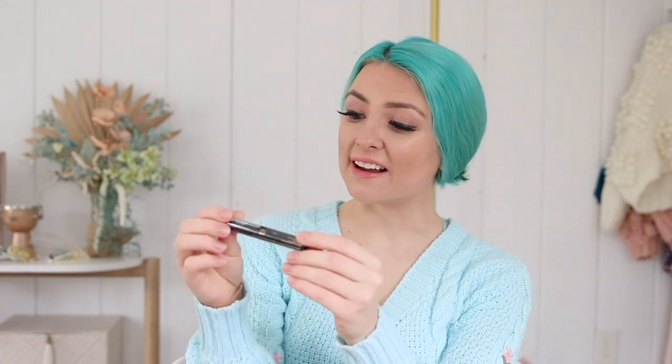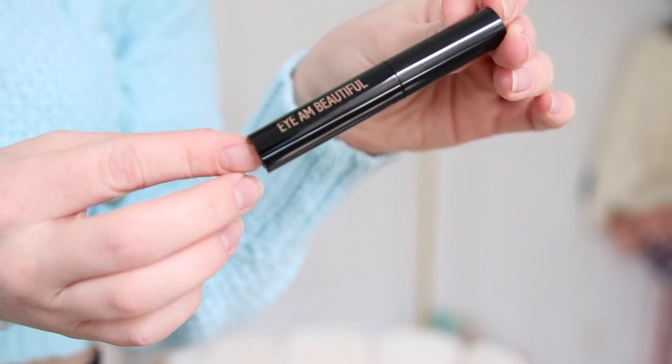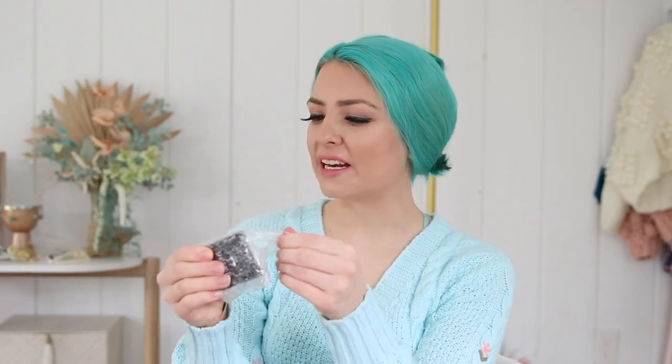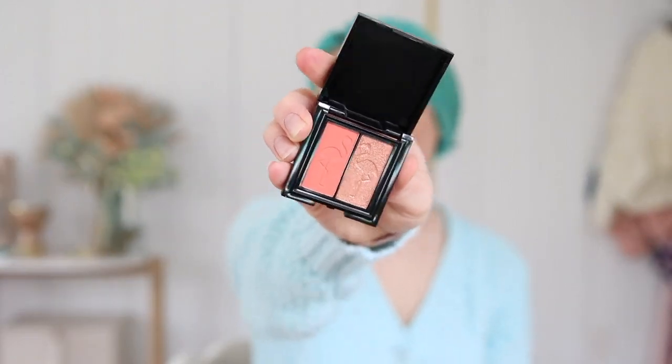Then we have a little mini mascara. It's called I Am Beautiful, I as in E-Y-E. That's clever. From Realher. Then we have a little mini, this looks like a little mini eyeshadow, but Shaina B, Miami colors, and like the little flamingos in it.